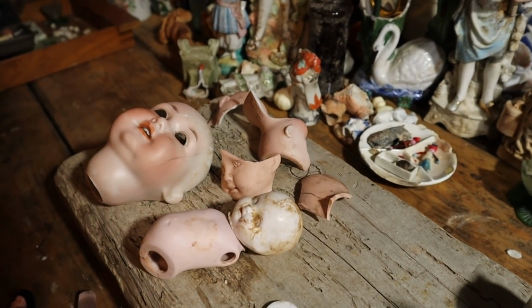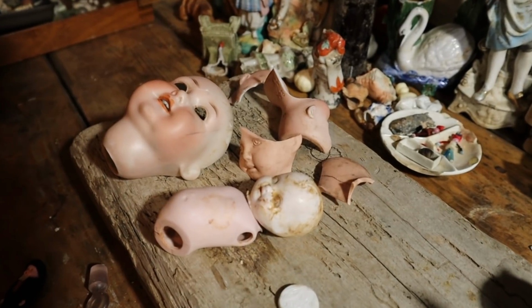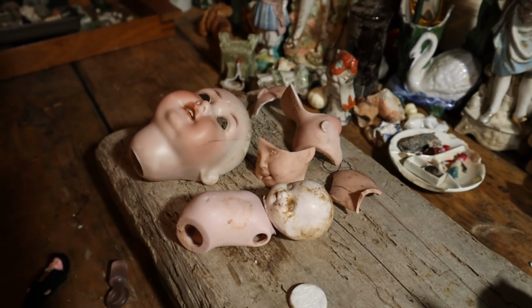Because we have met bottle diggers there before who recognise us. So maybe they left us a present, or maybe it was just a coincidence, but we're very excited. We very much appreciated it.